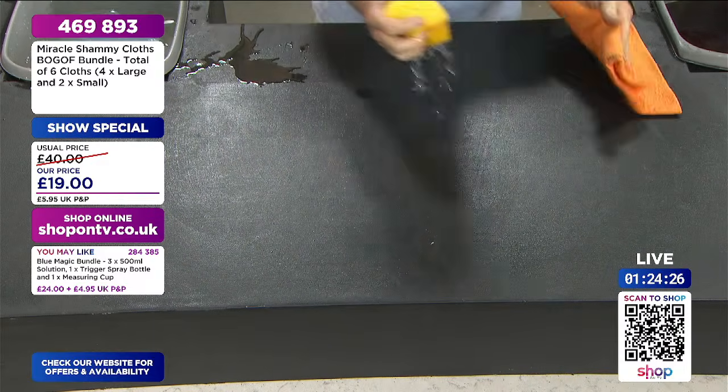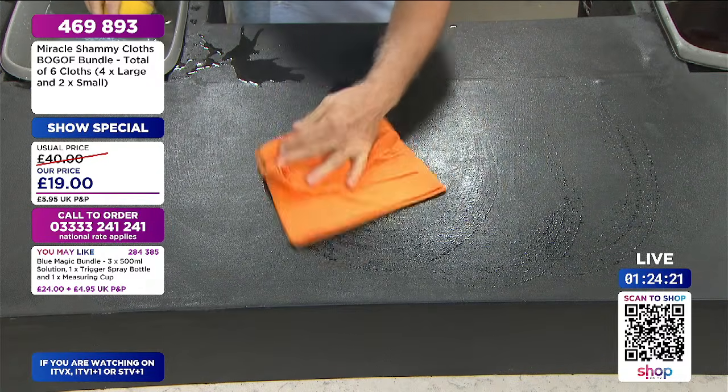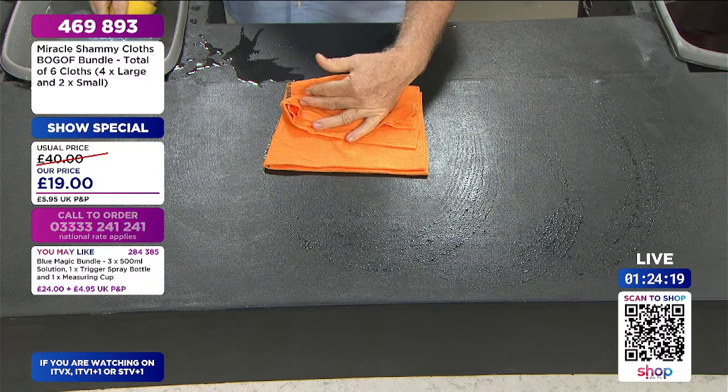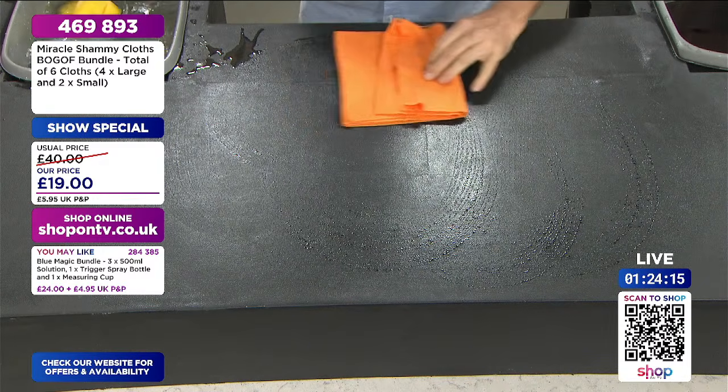By the way, while I've been waffling on about that in the kitchen, what haven't I done to the cloth? You haven't wrung it out. Haven't squeezed it, that's right. And you've put loads of water on that. Let's see what we got, because now it's leaving a bit of a trail. It's getting full, right?